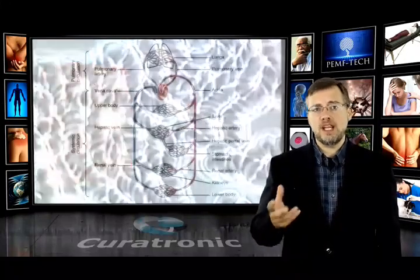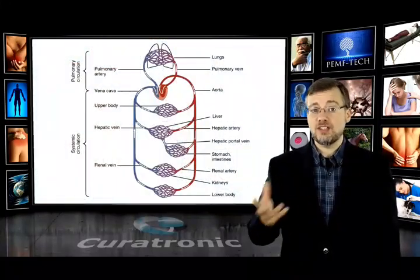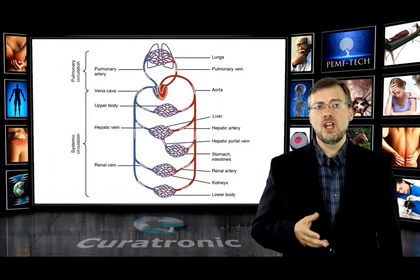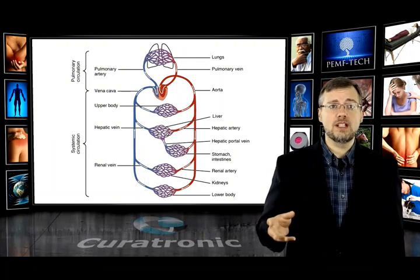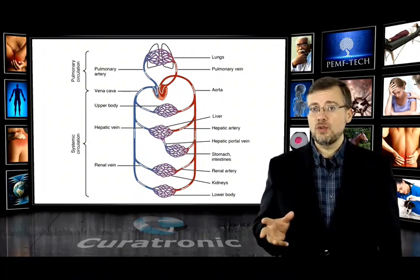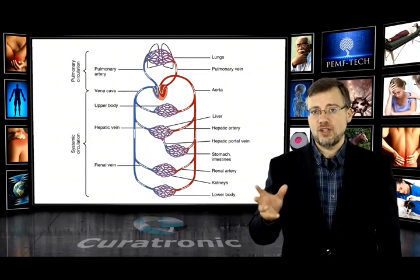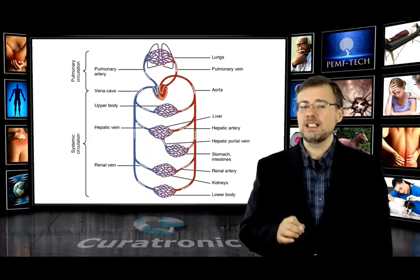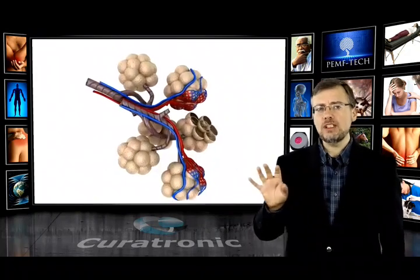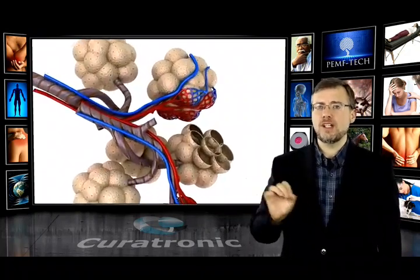The blood cells pick up oxygen in the lungs and discard CO2. They absorb nutrients in the intestines. Toxins are picked up by the blood and filtered out through the liver and the kidneys. The blood distributes nutrients and oxygen and discards toxins at a capillary level. The capillaries are very small and will only allow one blood cell through at a time.